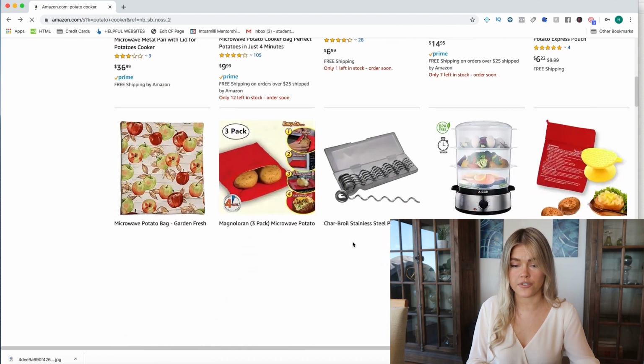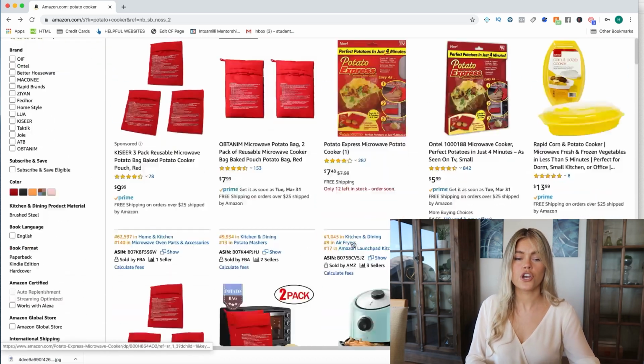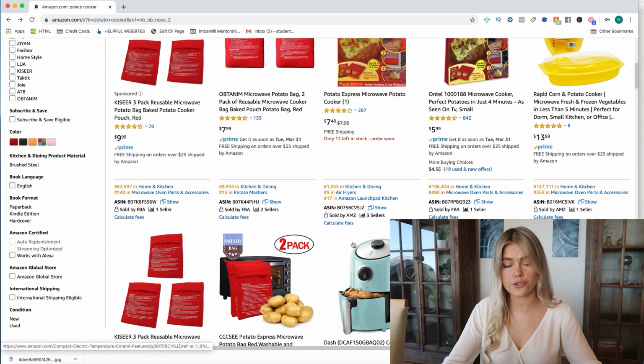So how do we end up over here, right? That's going to be in store. So let's actually talk about product research, and we'll use this product as an example. There are so many ways to actually find these products. There's no magic formula. You just have to know how to do it. I have a lot of information about how to do this.